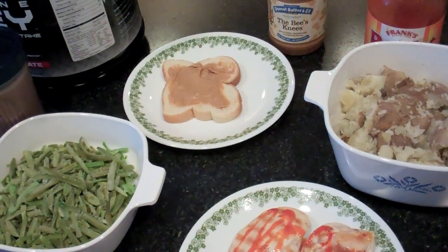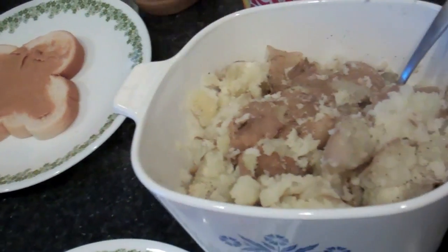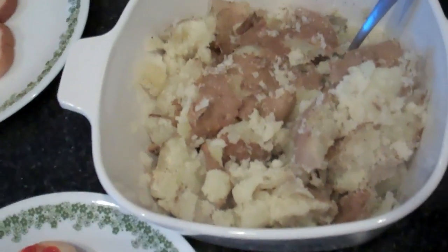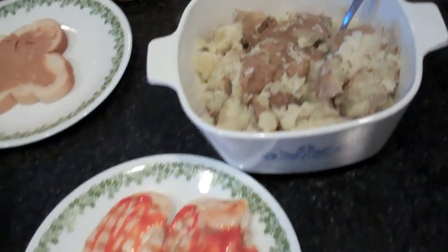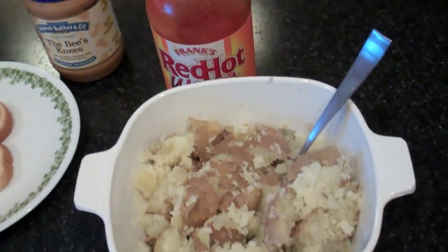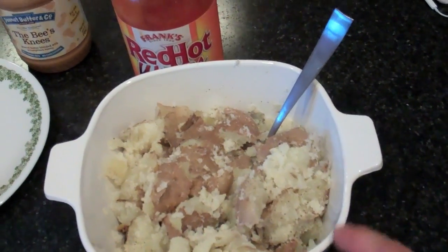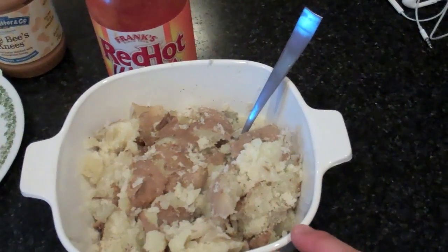So what I have is 742 grams of russet potatoes, which is actually a shitload of potatoes. It was about like 6 or 7 of the little ones. And mashed up, I just cook them in the microwave for about 7 minutes and mash them up, and I mixed in some salt and pepper and garlic and onion powder.